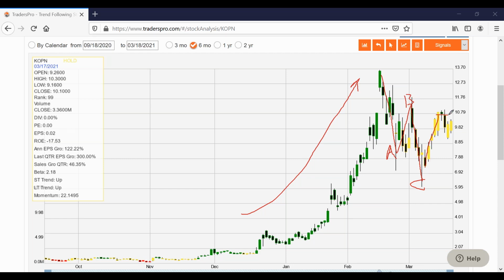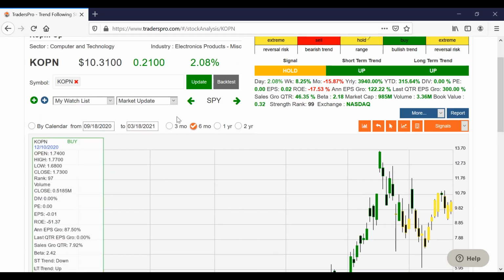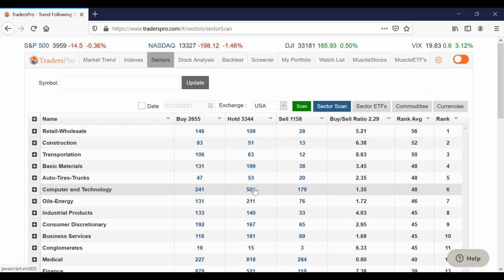You have this impulsive move up, and then it's been moving a little bit sideways through here. Now, these things can move sideways for weeks sometimes. And again, we're waiting for it to go back to a buy signal for confirmation anyway. But that one looks like it's getting ready to go higher, looking like it wants to go higher. And now there's one I want to go over here in computer technology, and then also in the auto sector.